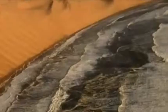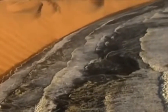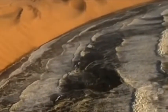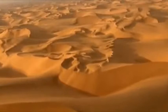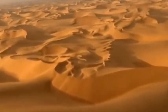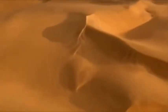Here, a new force takes hold. The powerful Benguela current sweeps the sand northwards along the coast and back in towards land. Tides and storms deposit it along the desert coast. Billions of tons of sand dumped here, then driven inland by the relentless trade wind to create the vast, beautiful, and hostile dunes of Namibia's desert.